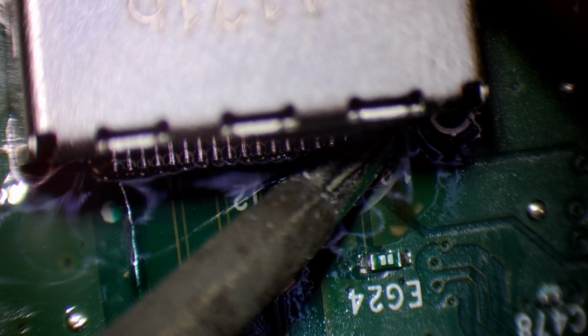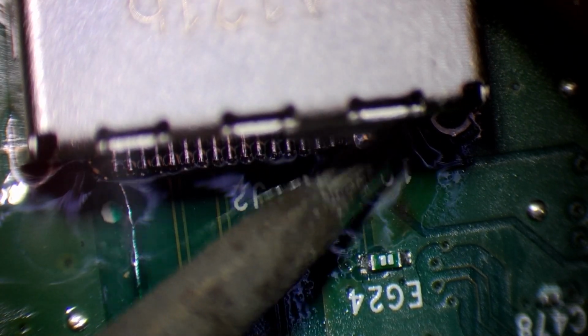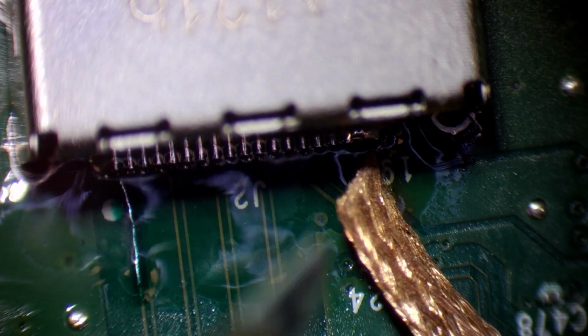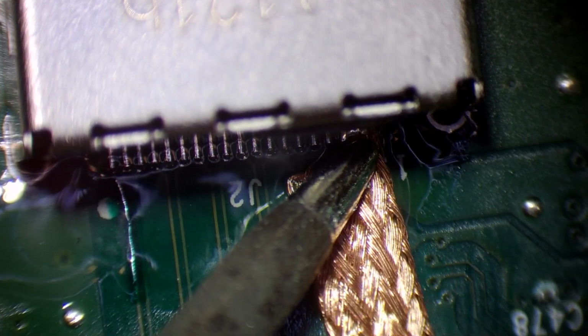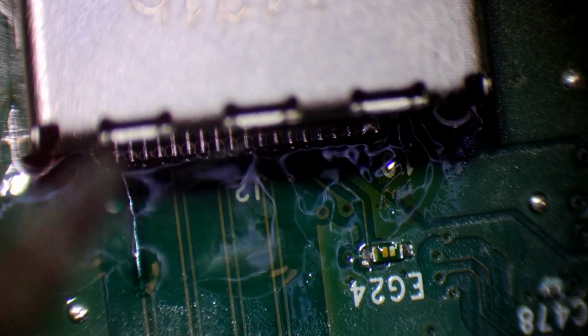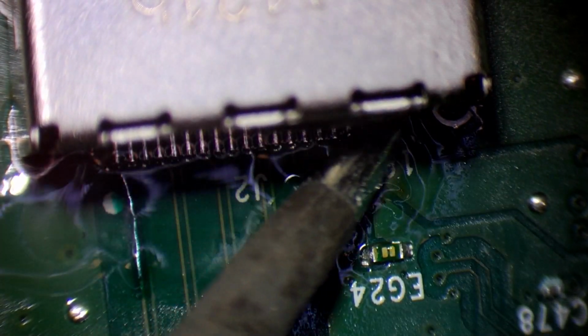So I have ended up doing all of the pins. I usually do, to be honest. All right. Next up, I'm just going to wick away this little blob. So I'm just using a bit of solder braid here. I use Goot wick, if anyone's wondering. Goot wick is really good value for money. It's really good stuff.